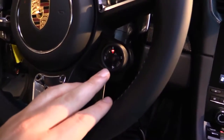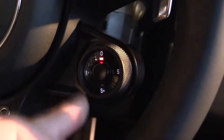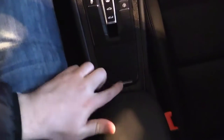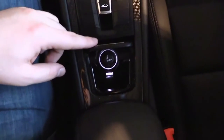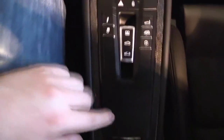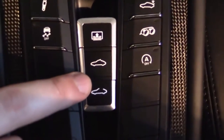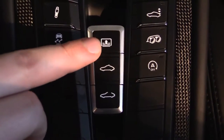This button is also new, like the 918 Spider. You can choose different settings. Bluetooth connectivity, USB slot. Little storage area. Control for the panoramic sunroof. Rear sunshade.